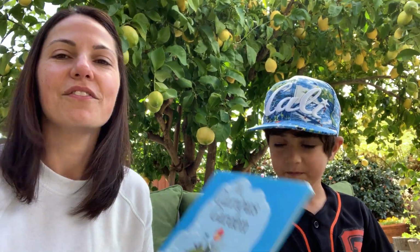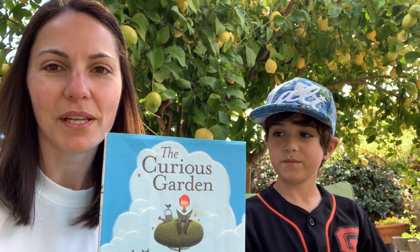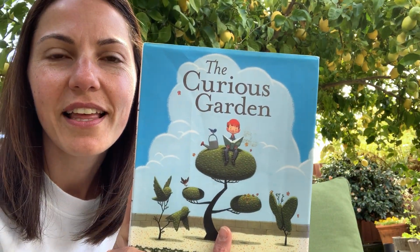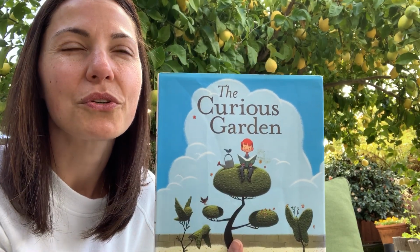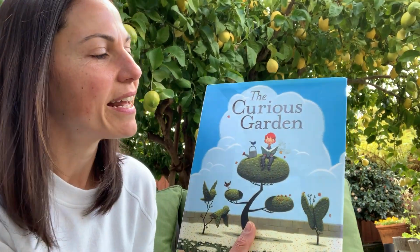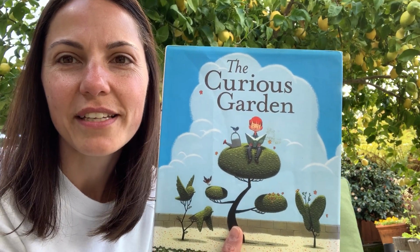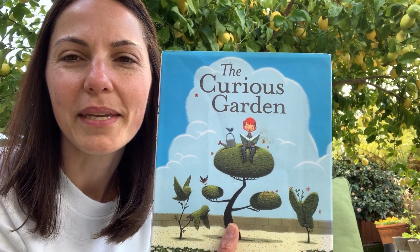And the setting of the story we're going to read to you today is quite similar. You'll see. The story I'm going to read is called The Curious Garden. Think about that word curious for a minute. What does that mean when you're curious about something? It might mean that you're wondering or you're interested in something. And I love the title of this book because in this book, it's not a person that's curious. It's the curious garden. So let's find out what that means.